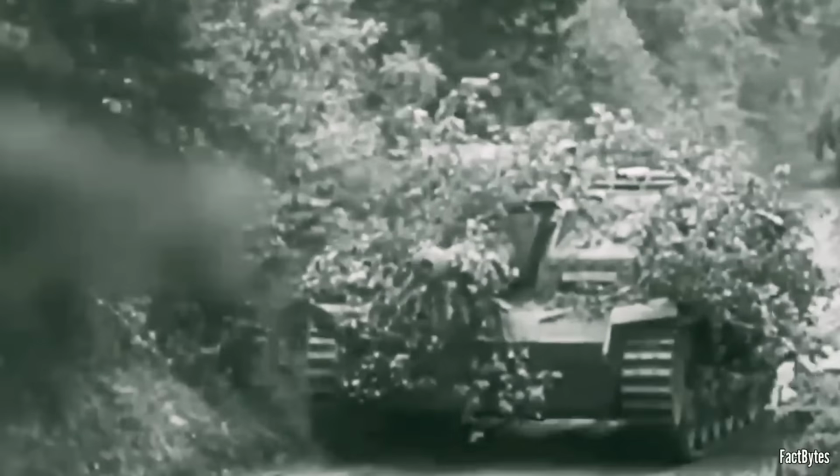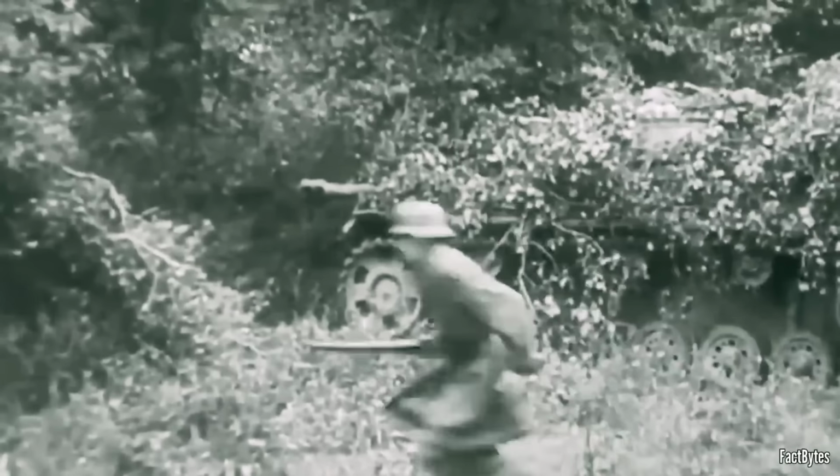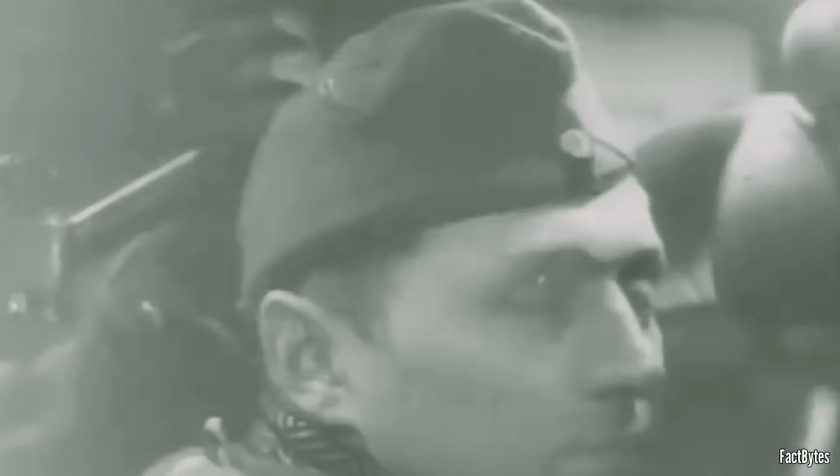With its low silhouette and strongly armored hull, the StuG 3 proved to be one of the most significant weapons of the German forces during World War II. Overall, the Sturmgeschütz series of AFVs proved highly successful, serving on all fronts as assault guns, mobile artillery, and tank destroyers.